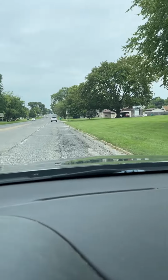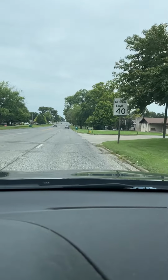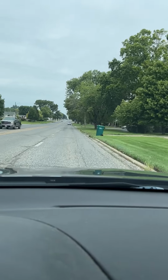Remember to go in order of your children. If you have children in different buildings, get the youngest first, and then to the oldest, youngest to oldest, in terms of pickup. So that's it.